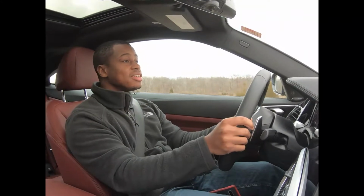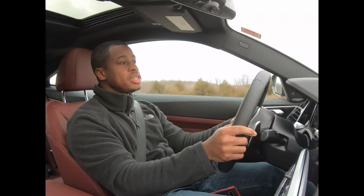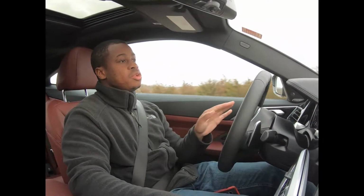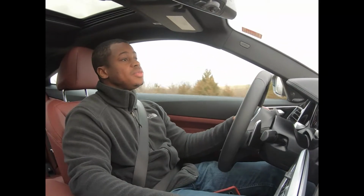I love this. The sound system on this is the Harman Kardon sound system, so it is upgraded. It's got a little bit more speakers, a little bit more bump. But if you stick with the normal standard option, it's 10 speakers. It's the hi-fi sound system.